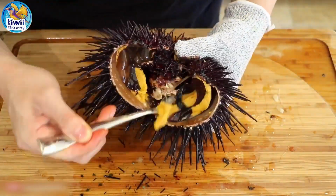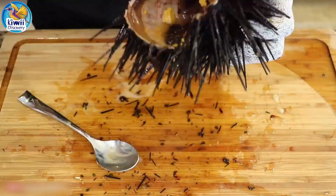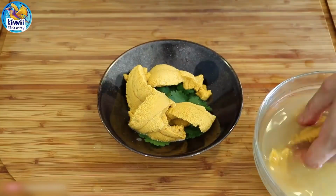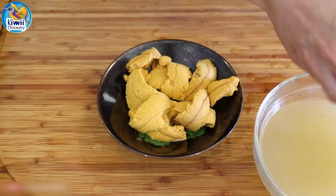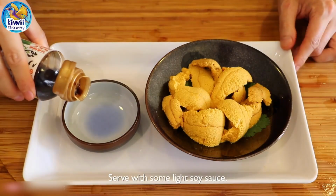Sea urchins, often considered a delicacy, can command a high price. Culinarily, sea urchin roe is highly prized for its rich, briny, and slightly sweet flavor. The roe's vibrant orange color and creamy texture make it a visually appealing and flavorful addition to many dishes.